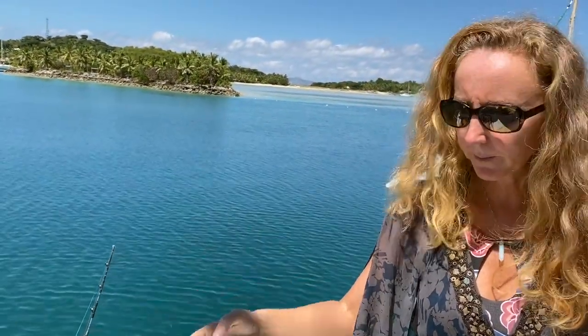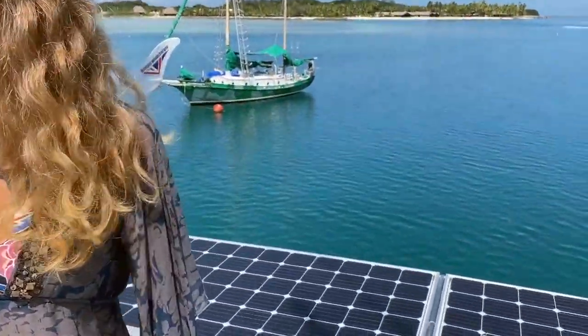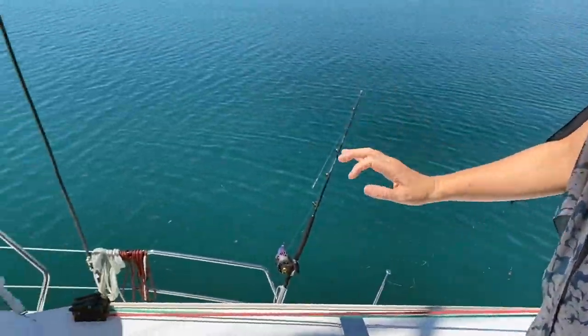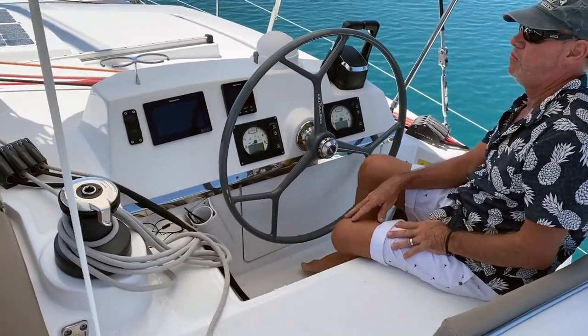We use it for air conditioning if you're not at port. But the idea is that we don't use a generator. You've got plenty there, just in solar. Is that 1,050 watts? 1,000 watts of solar. Yeah, 1,000 watts.